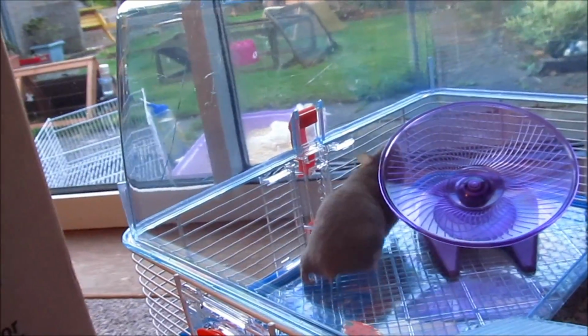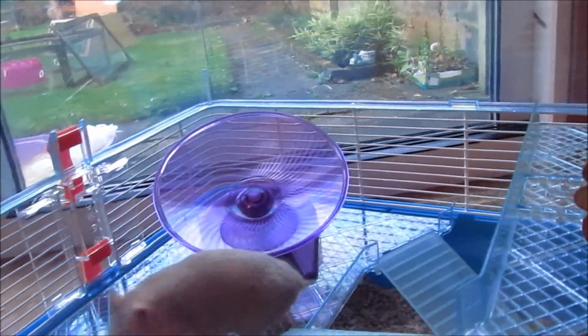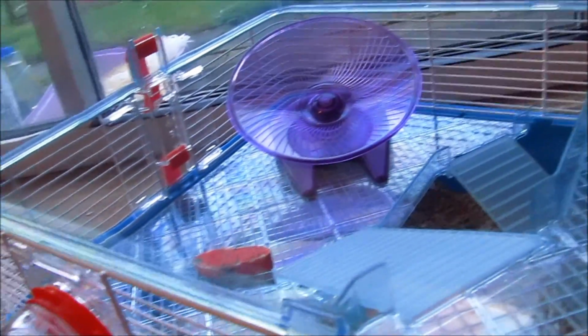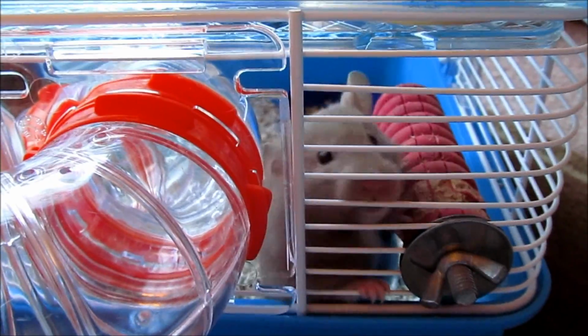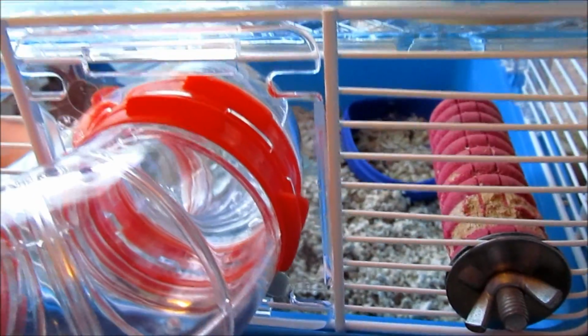So we've called her Pebble, and she's very cute and very active. She's active for most of the day, which is a bit odd for Syrian hamsters. But anyway, we are keeping her, and this is just a quick video to tell you, obviously, her name and about her, her cage and such like.